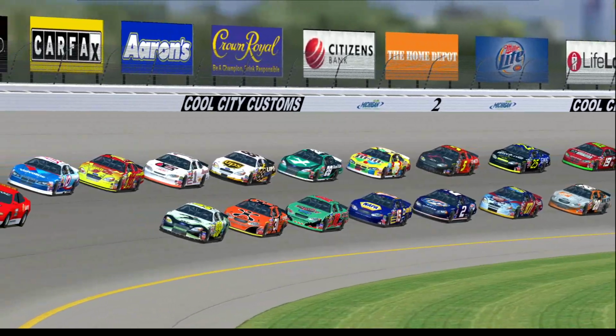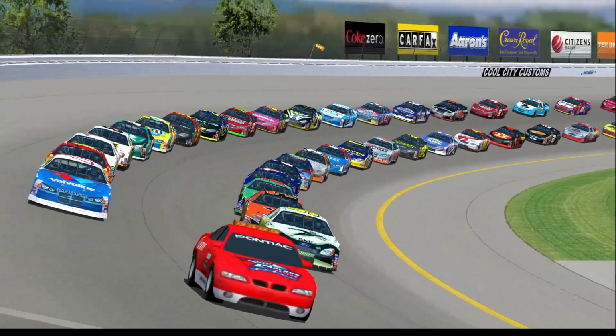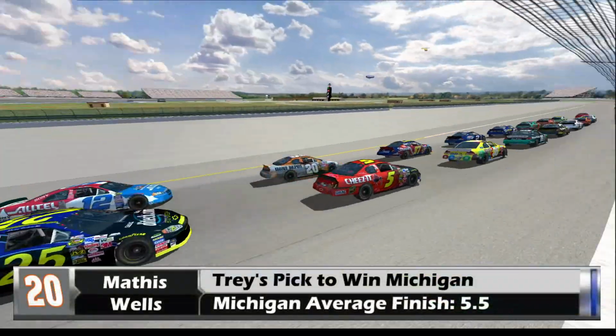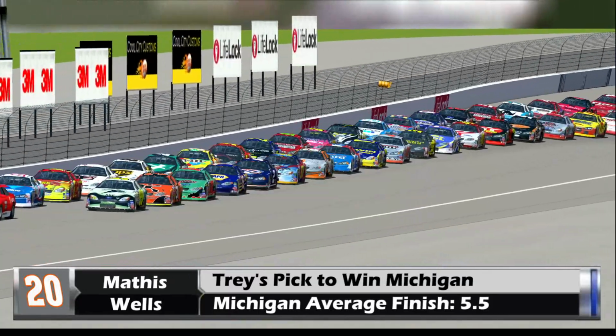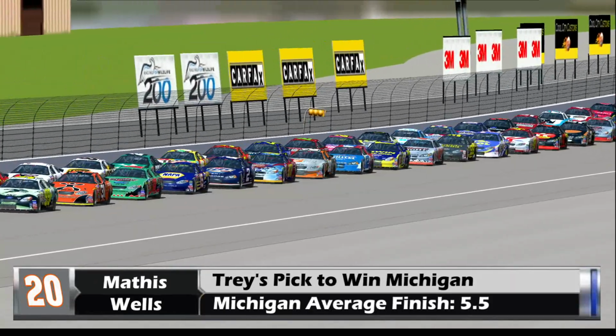You know, I'm feeling a little bit of a JGR magic here. I'm going to go with that 20 of Mathis Wells. He's not starting in the best position, just outside the top 10, but I think he's going to find his way up front here with the speed of how this track races, and I think he's going to bring this one home. Mathis Wells, the winner here in 2002, and has the best average finish here.